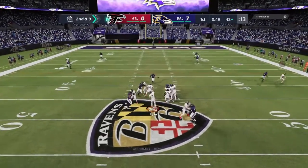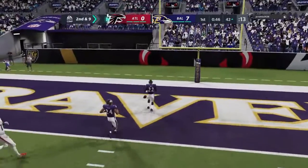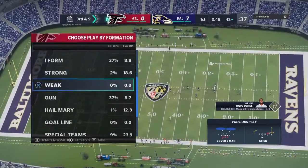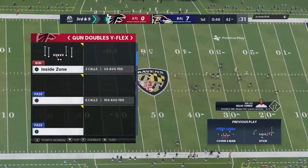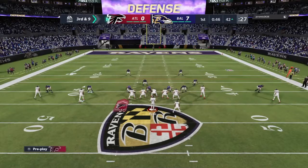On 2nd and 9, Ryan looking downfield for Jones. And that's going to be incomplete. Good effort there trying to take a shot, but it's 3rd down. That's what you're going to need to do against those big receivers. You got to get in there and get physical with them. That time he got in close, got in tight, and knocked the ball away.